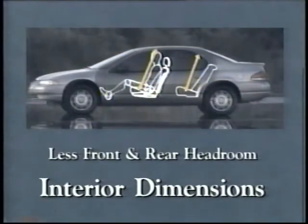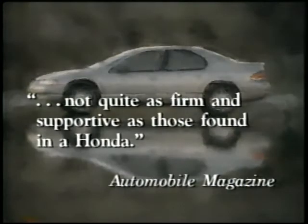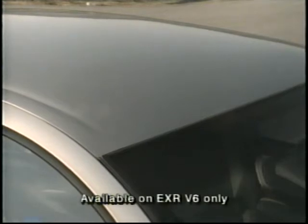As far as comfort, there is less front and rear headroom in the Cirrus. Taller drivers might have a problem, and there is also less front legroom and shoulder room. Critics have commented on the seating comfort. One reviewer for Automobile Magazine remarked that Cirrus seats are not quite as firm and supportive as those found in a Honda. Another driving comfort you'll miss is a power sunroof, not available on any Cirrus.